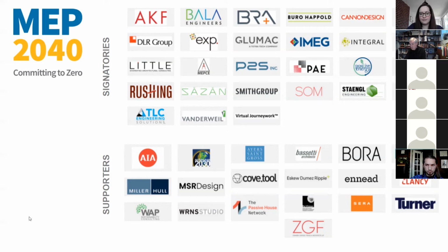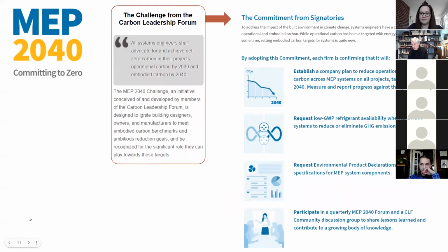But the signatories are really the folks that have signed on to make each of the four pillars of the challenge a reality. The last one in this list is what we're doing today. As Andrew talked about, it's forming this community of folks who want to help one another get to the finish line, to be successful in what is hopefully an effort to turn the tide on climate change, especially the things that we as MEP design professionals have the ability to move the needle on. Every quarter, we're going to bring this group back together and hopefully have a very open exchange about tools, case studies, moments of success, even lessons learned from hopefully not too great of failures.